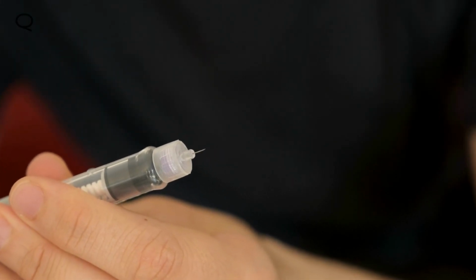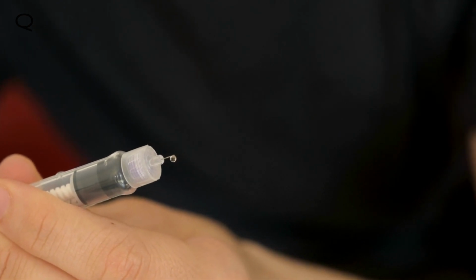Semaglutide is administered as a subcutaneous injection once a week. There's a good chance you've never given yourself an injection, but we have a video that can guide you through the process once you get your medication.